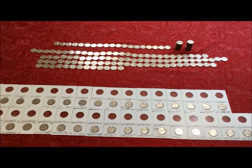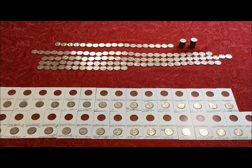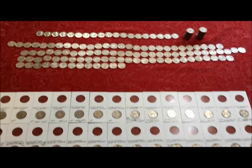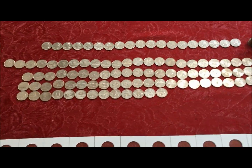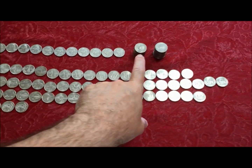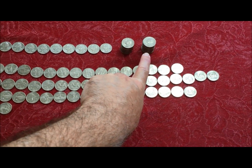It literally took all week to go through that box and is possibly the most amazing quarter box we've ever gone through. The first thing is you see the number here. There are 204 coins that we kept out of the box. What you see here are a stack of 20 bicentennials and 25 83Ps.